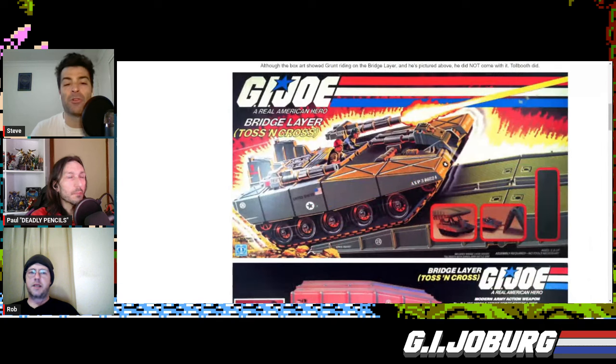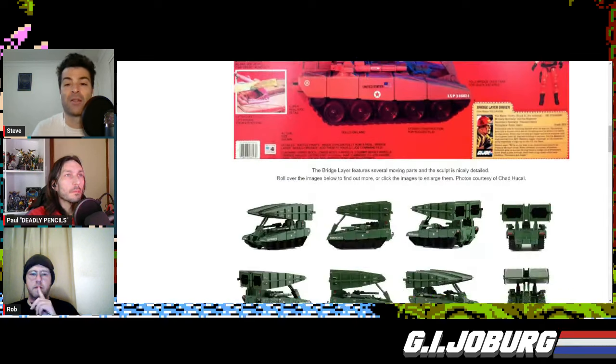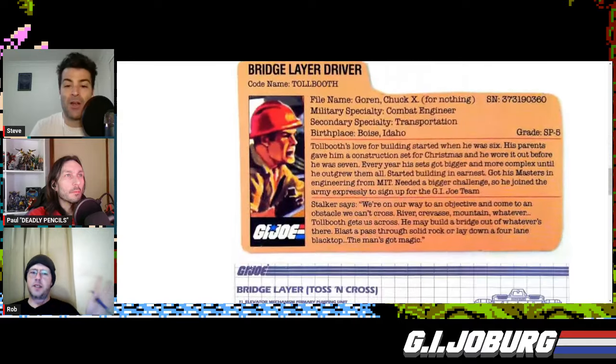Tollbooth's file card is great in illustrating this point. Let's actually bring that up. It's such a good one. Stalker has a quote saying, "We're on our way to an objective and come to an obstacle we can't cross."